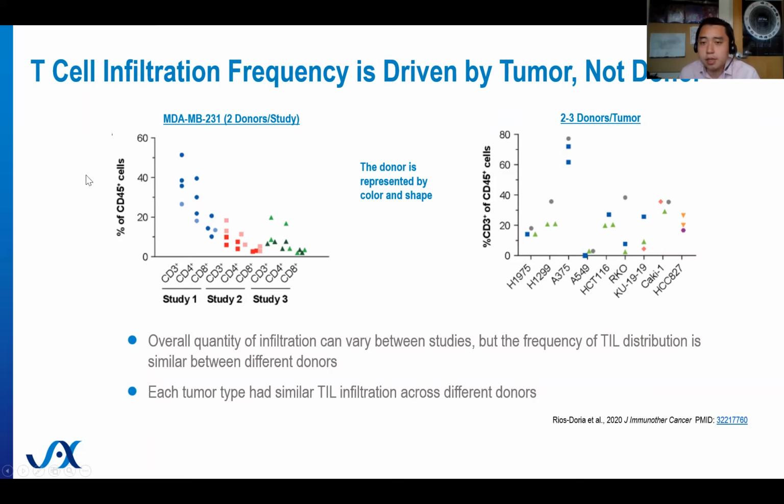From this slide, they use multiple donors to engraft into the NSG mice, and they put the MB231 cancer cells in the flanks of the mice. And you'll see from different studies, they showed very similar overall T cell numbers, CD4 or CD8 positive T cells. And this is also true with the rest of the human cancer cell lines that they tested, as shown here, with very similar CD3 positive T cells within the different cancer cell lines that have been tested.